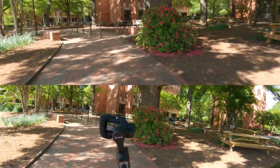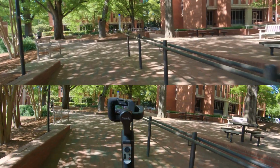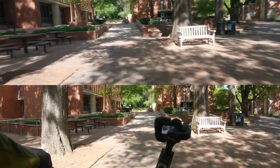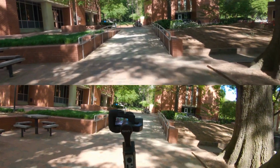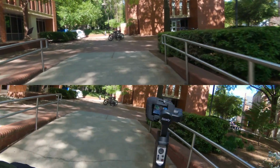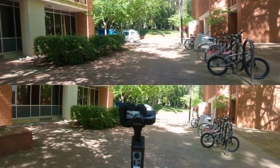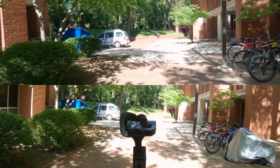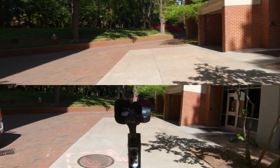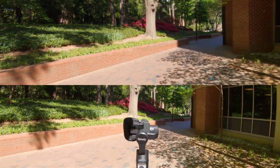Yeah, so with the chest mount camera, you can get a look at the gimbal in action as we're riding around. I think it'd be kind of interesting to watch it work as we're going along. This idea may or may not work, but we're gonna try, so here we go.